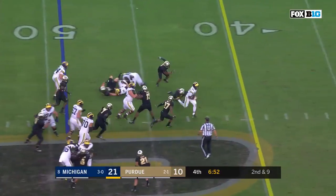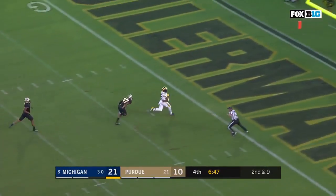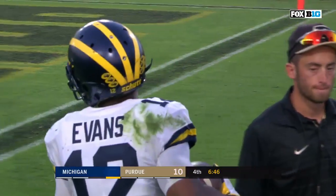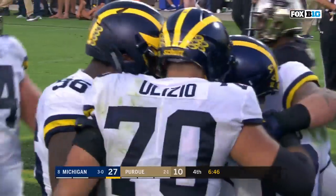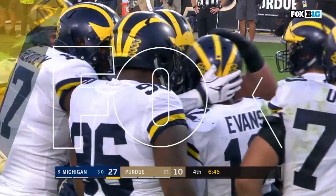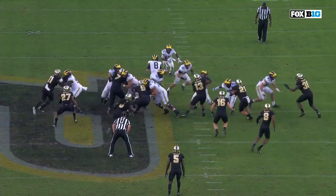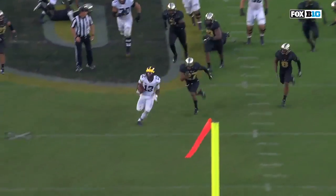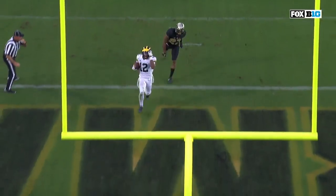Evans has a hold and stays on his feet and explodes. Chris Evans to the house. Touchdown, Michigan. To break it open with 6:46 left. Well, this is just the power running game you like to see. TJ Jallo is going to have the one shot at it, but watch once Evans gets through the line of scrimmage. Away-new hoping to kind of clear it out, but once Jallo misses, there's nothing but green grass.